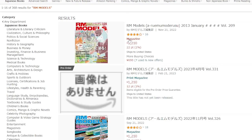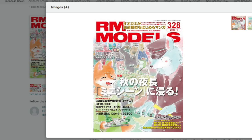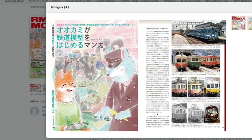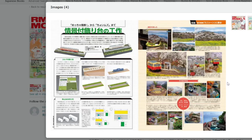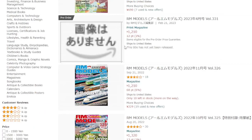Actually, here's a good way to show it. Like this one right here, this special. Usually there's a table of contents you could see, but not on these pictures. But you could see the pictures of dioramas and how people created those. That's a benefit right there. This was the January 2023. That says 2013, but it was released on November 21, 2022. It's actually 2023. Amazon just listed it wrong.